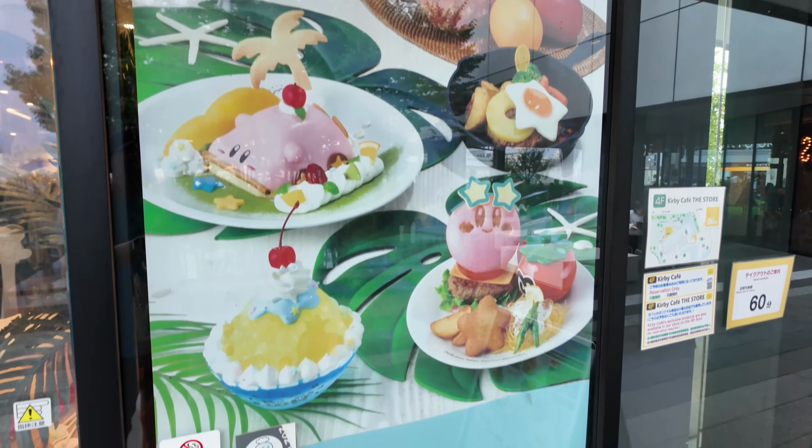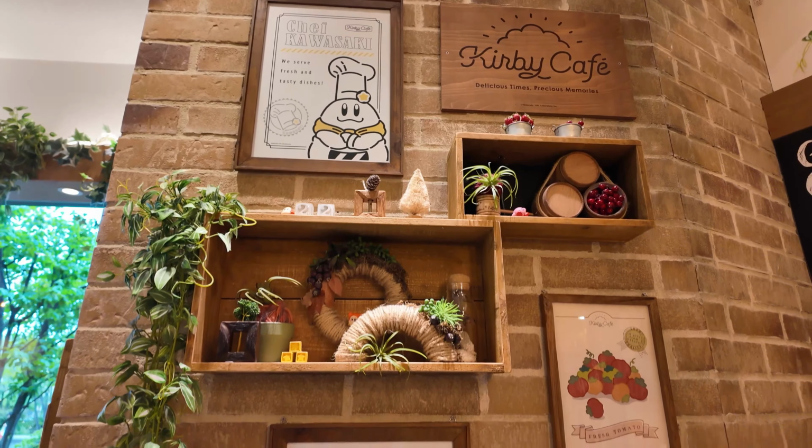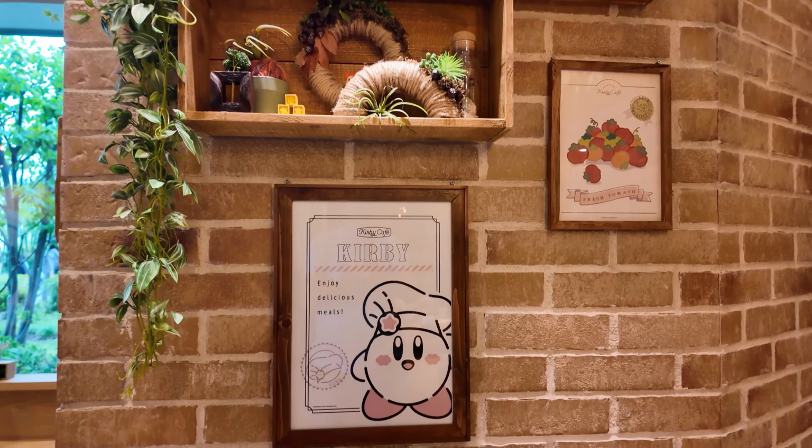Yeah, you do feel like you're on vacation when you go there. It had some Hawaiian themed stuff too, right? Yeah, they always change the theme or the events. They have a lot of seasonal specialties, so when we went, it was like summer Hawaii vibes. I feel like that's also why we thought of vacation. The decorations throughout the whole shop were really nice. There's so much to see, like all the little details on the wall.